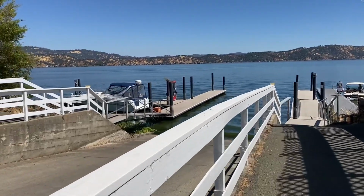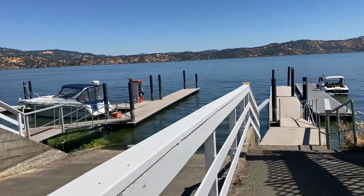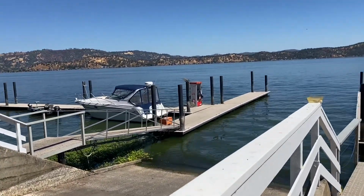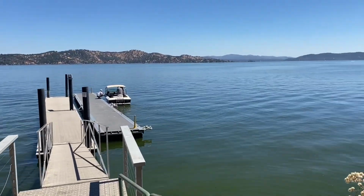Ah, the Fenway, someone's from Boston. The Green Monster. Oh man, this is so cool. Oh, that's the kind of boat I want.